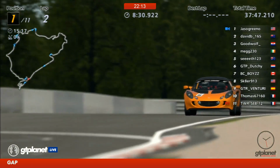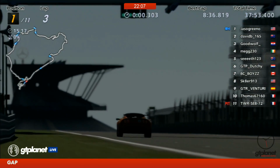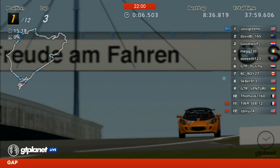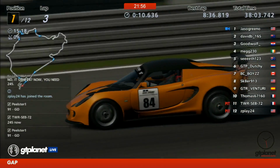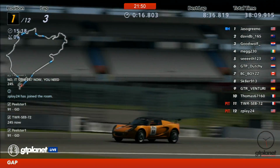But actually, the GTPlanet members in general have been very good over the years at discovering ways out of circuits. Yes, it's always a good topic, that, isn't it? Yeah. It's always nice to see whether there are any loopholes that the developers have left in. I can think of in Gran Turismo GT Arena, there's clearly a pit lane there. You just can't use it.